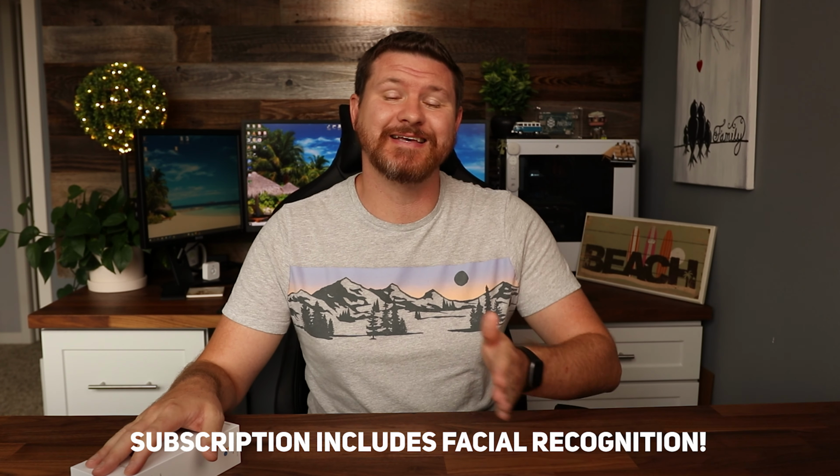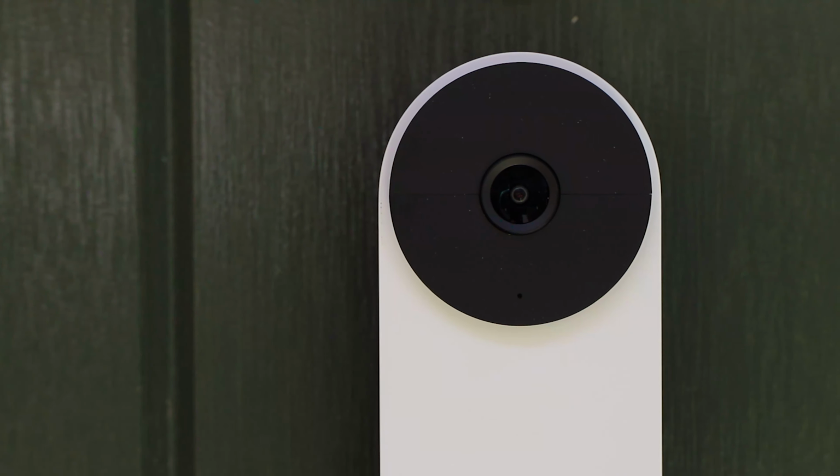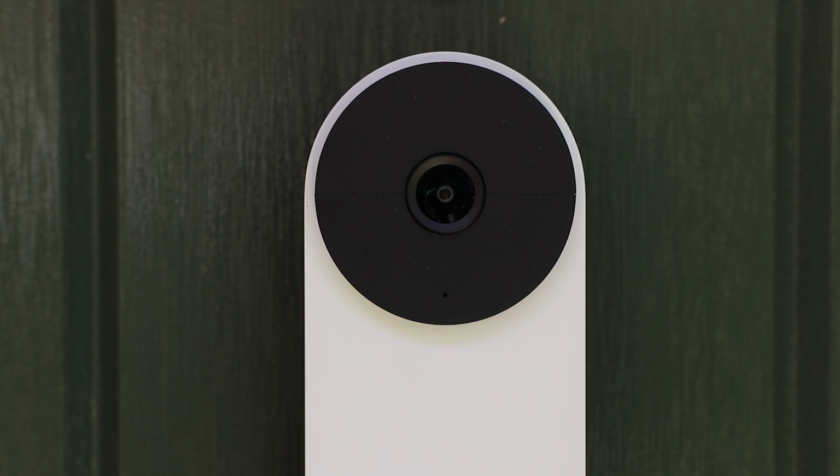If you do sign up for their Nest Aware subscription, you're also going to get face recognition, which is going to allow you to get notified when certain people come up to your door. Now, one thing that is missing from this doorbell that the old Nest Hello had is that there's no 24/7 recording. Even if you have the subscription that allows for 24/7 recording and you do have this wired up, it does not provide 24/7 recording with this camera right here, which if that's a big deal for you, this is not going to be the camera for you.